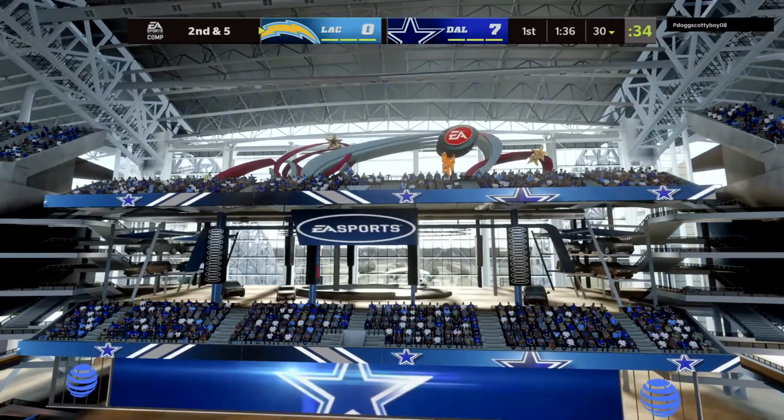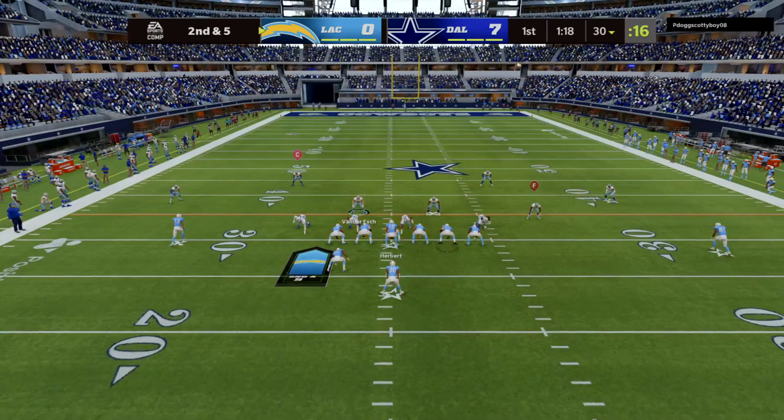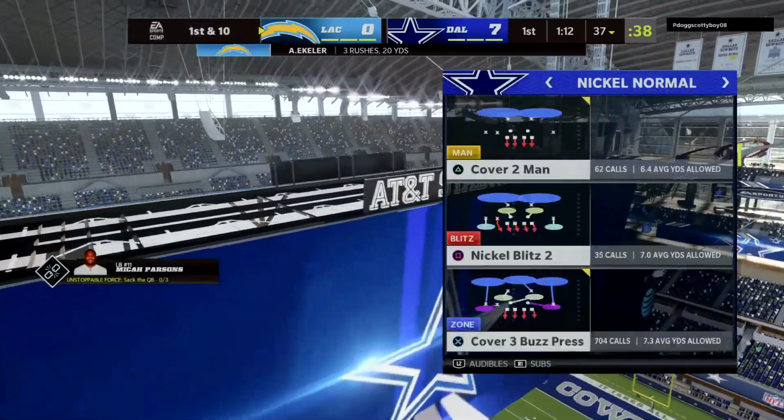That's all they talk about, turnovers, right? Minimizing those and maximizing opportunities. Ball on the 30. They'll come up with a 2nd and 5. Herbert will give this one to Eckler, and he'll be brought down right around the 37.